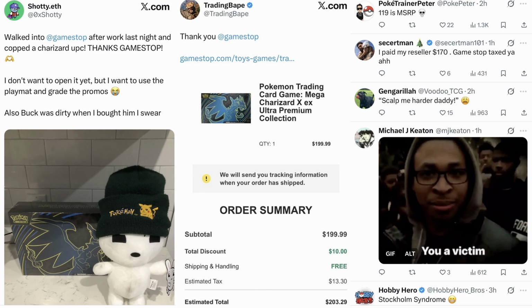But you can see not everybody in the world was very upset about it. This person right here, Shoddy.eth, walked into GameStop after work last night and caught the Charizard UPC. Thanks, GameStop. I don't want to open it yet, but I want to use the playmat and grade the promos. Also, Buck was dirty when I bought him, I swear. There you go. You also have Trading Babe. Thank you, GameStop. There it is. There's the actual order, $203.29. That hurts my soul.